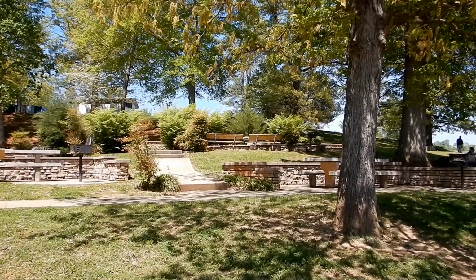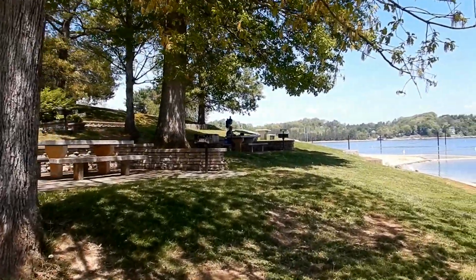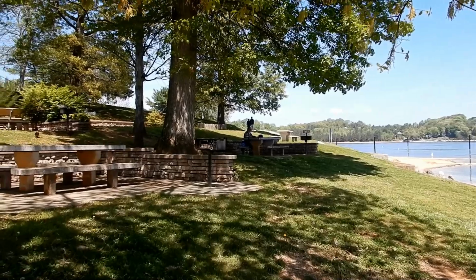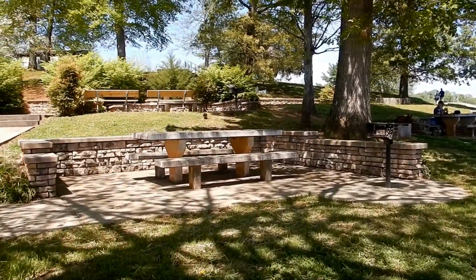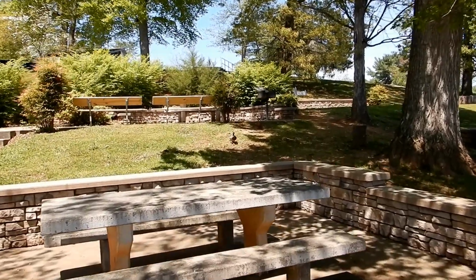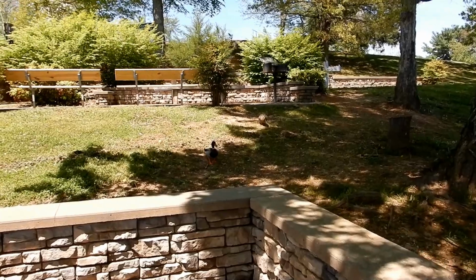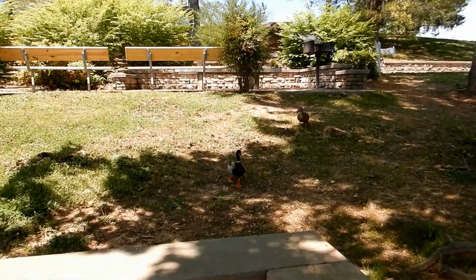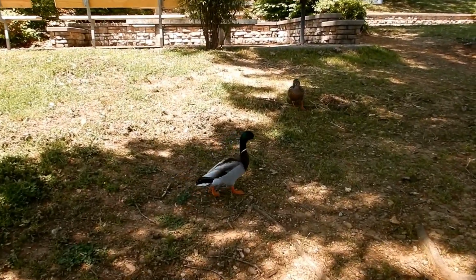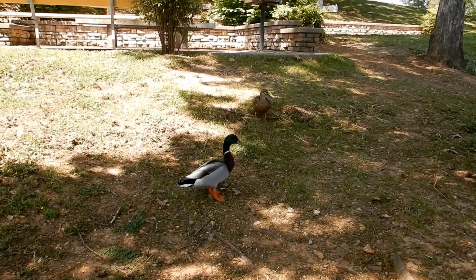And another little look at this little picnic area. There's John. We just finished having lunch. Nice and shady, nice cement tables. They're a little hard, but there's our two little ducky friends. They kept coming by us, hoping that I would give them something. They think I'm going to give them something now. Hello, duckies. Nope, nothing for you today.